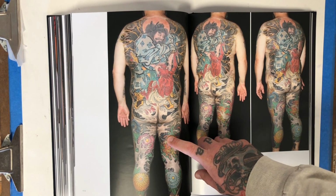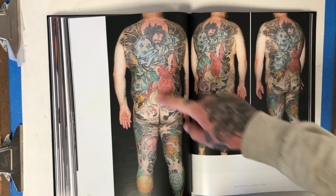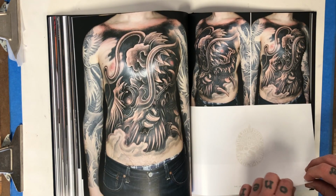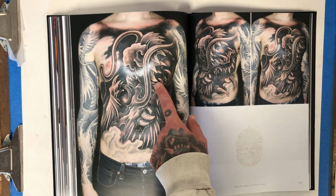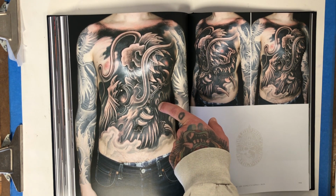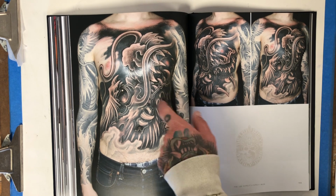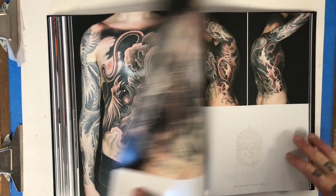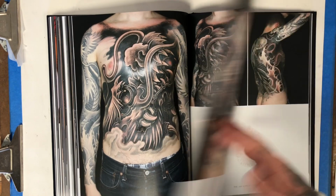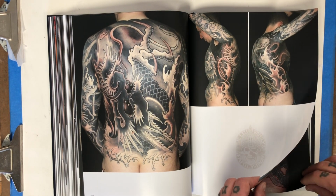Here's that guy from earlier that we saw his legs. Clearly got the rest of his back finished. A little shoki. I think this was done mostly in one session. I saw a photograph of the person getting it tattooed at a convention. Just looked brutal. And can you imagine it? It looks like he just got his front and his back all at the same time. Oof.